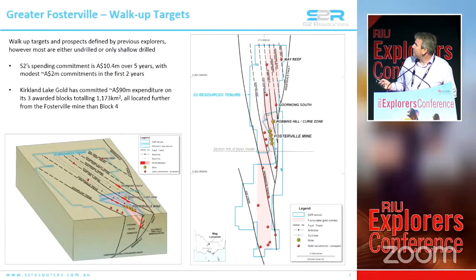I'll just pause briefly on this slide. I'm focused on the pictures here. On the right-hand side, as you look at that, the Fosterville mine sits in the centre. Fosterville mine was roughly producing about 120,000 ounces per annum before the discovery of the Swan Zone at depth. This transformed the mine into a plus 600,000 ounce producer per annum on the basis of grade alone, not additional tonnes. So these deposits increase in grade at depth. More recently, Kirkland Lake have been drilling out the Robbins Hill Corrie Zone, and that looks to be on a parallel structure to the north.